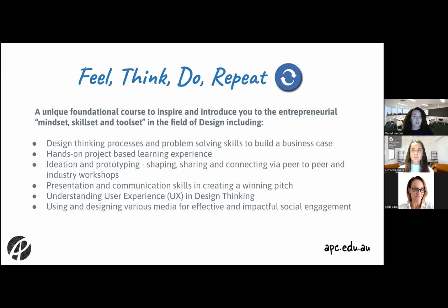Again, the design thinking processes and problem solving skills in terms of business cases, hands-on projects, ideation and prototyping. So this is a really key skill. How do I come up with an idea? And then how do I see if that idea's got merit? Is it going to work? Presentation and communication skills. How do they communicate their ideas to other people to get backing? Maybe it's to get funding. Maybe it's to get a partnership.